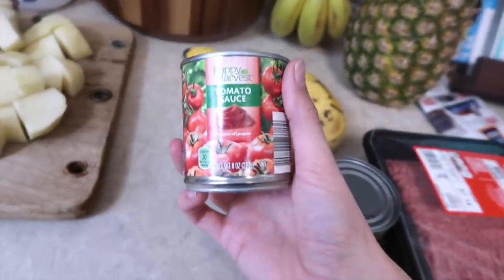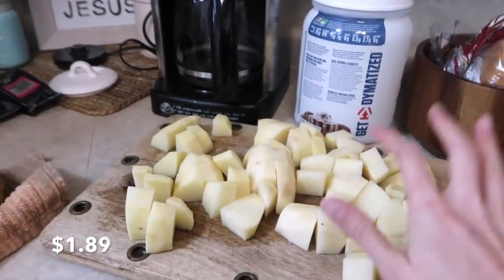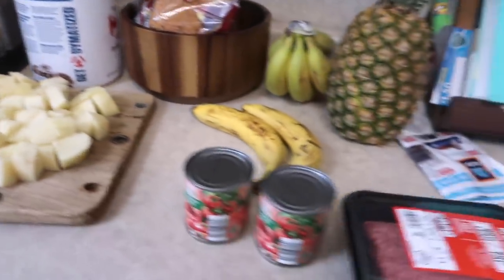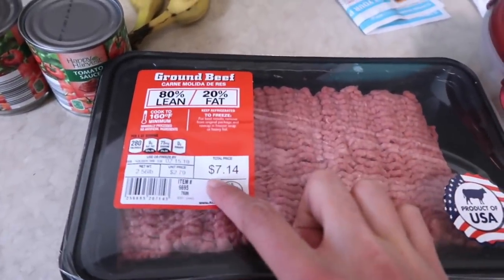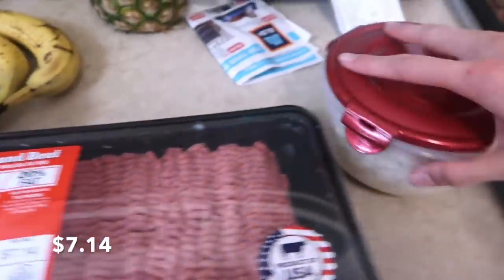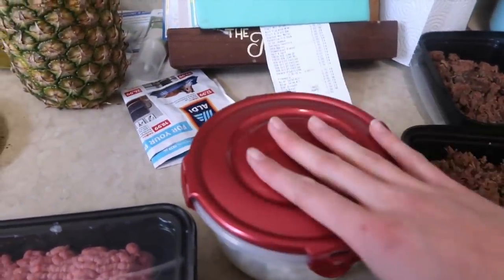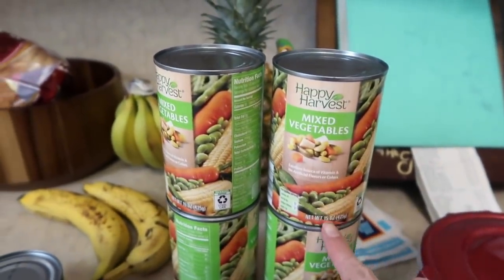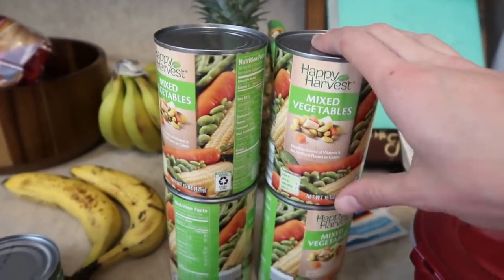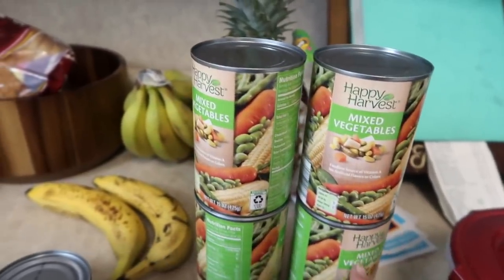Some people prefer tomato sauce in there, so I just bought the small cans. These were 25 cents a piece. The potatoes were $1.89 for 5 pounds. I got 2 pounds of ground beef from ALDI, and I spent $7.14. And these are leftover mashed potatoes from 2 days ago that I'm gonna use so that I don't waste them. And the last thing is mixed vegetables. You can do frozen, I usually do frozen, but they were out. So I got the cans, and these were 49 cents a piece.